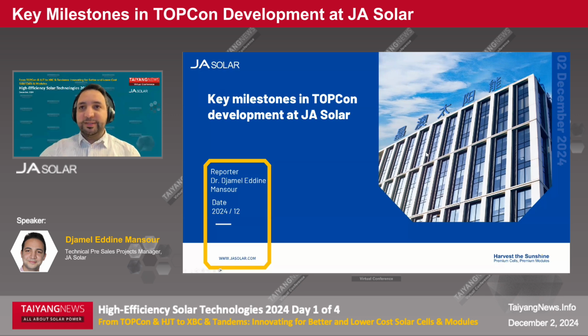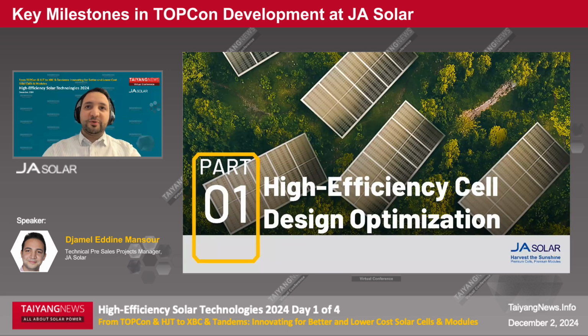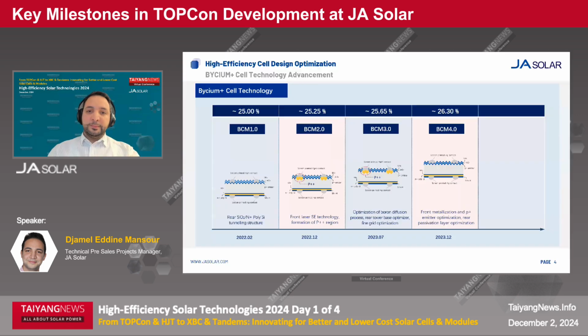So today this presentation is divided into three parts. First, I will be covering how JA is optimizing high efficiency cell design. Then we'll move on to the module level enhancement. And of course, finally, we will explore how better testing and analyzing can further boost the efficiency. Starting with the first part, high efficiency at the cell level.